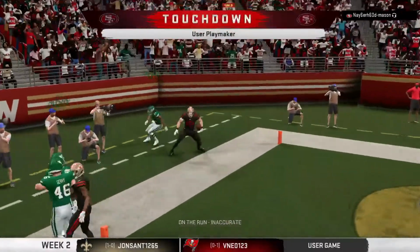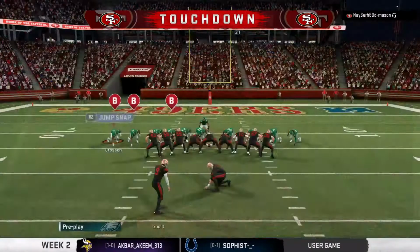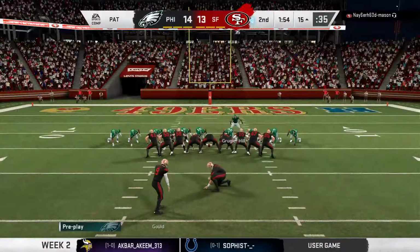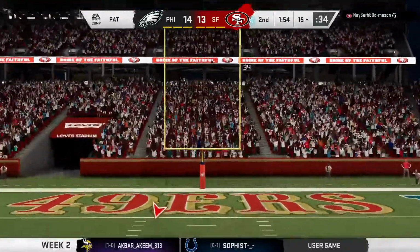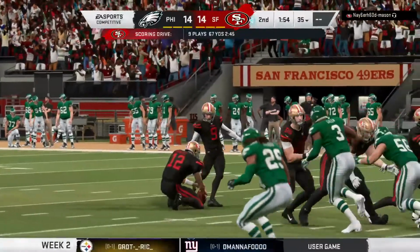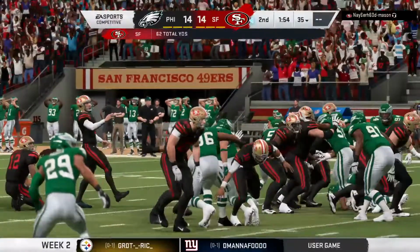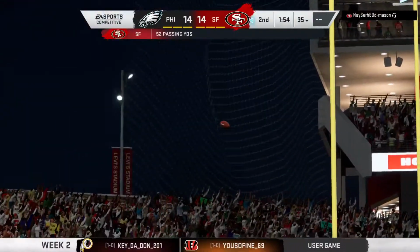That is caught by the tight end, Kittle. Touchdown, 49ers. George Kittle, his first touchdown here of the new campaign as they are an extra point away now from tying this football game. Gold able to tack on the extra point. And we've got a tie game here in a back-and-forth first half.